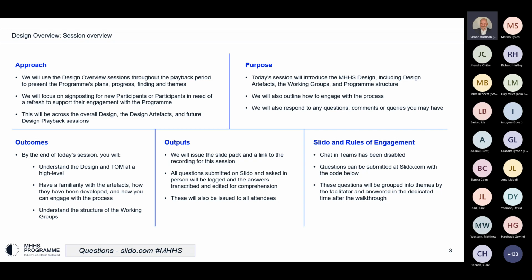We have turned the chat off in the meeting, mainly to stop me being distracted as I go through, but Marina's on hand to federate any comments that get raised on Slido. The Slido box is on the bottom of most pages, so we will get to the end of the session. Hopefully, I'm a pretty fast talker. We've got until 11:30, and we will look at trying to resolve as many of the Slido questions that you raise as we go through.